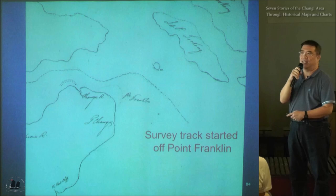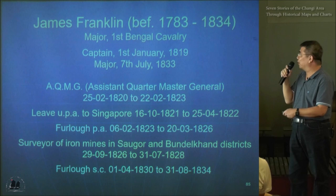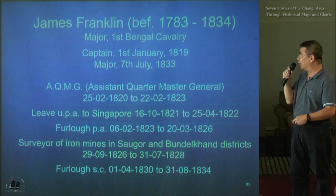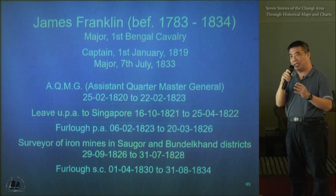When I first saw Franklin, this thought came to me: could it be related to someone else? But this is James Franklin, after a few years of research. James Franklin was born in 1783 and died in 1834. He was a Bengal cavalry officer, a captain when he first came to Singapore. He was promoted to captain only on the 1st of January 1819. More importantly, he was on leave upon personal affairs, UPA, to Singapore from October 1821 to April 1822. That's when the survey was conducted, while he was here upon personal affairs.